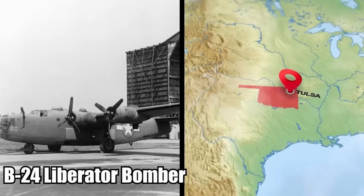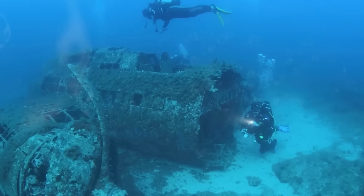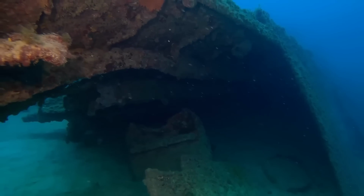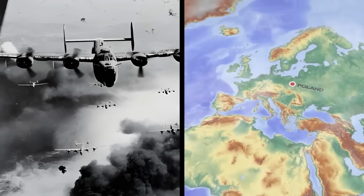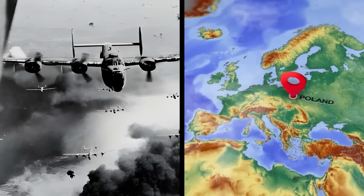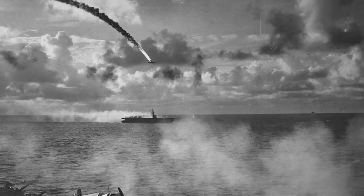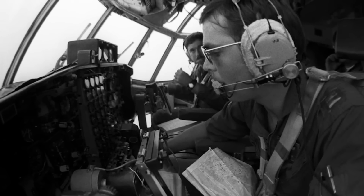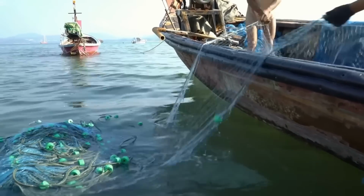The B-24 Liberator bomber, built in Tulsa, Oklahoma, was snapped in half on the sea floor, and the nose of the plane had been peeled open like a banana. The plane wound up in the sea because in December of 1944, the Tulsa American was involved in a dogfight with German air forces over occupied Poland. The bomber fought well, but the German force overwhelmed it. The crew tried to make an emergency landing but accidentally crashed instead. 7 crew members were saved by local fishermen, and 3 went down with the plane.